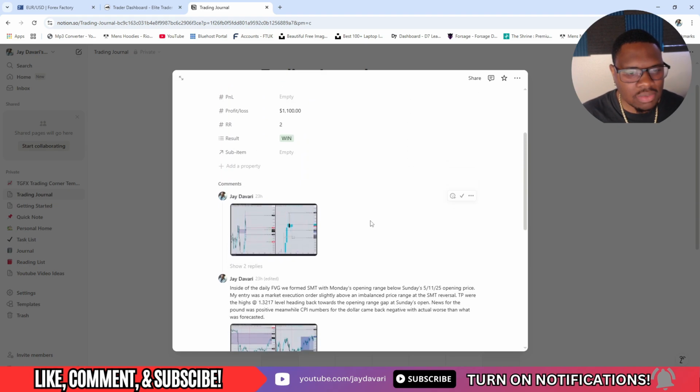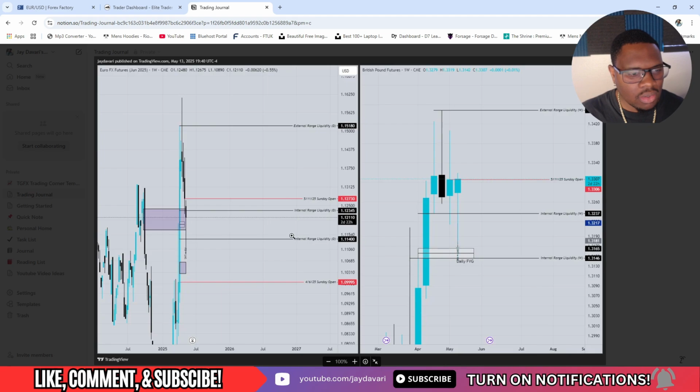But as you guys can see right here, what we have is a weekly internal to external range move going on the pound futures. So that external range right here, this is the Sunday open right here. I always mark Sunday's opening price to gauge, depending on if there's a higher time frame point of interest that I have marked out, or that I think the market can draw towards. I use Sunday's opening price.